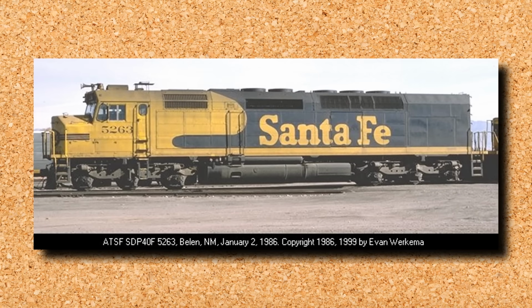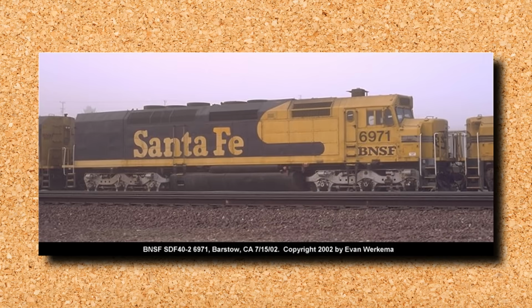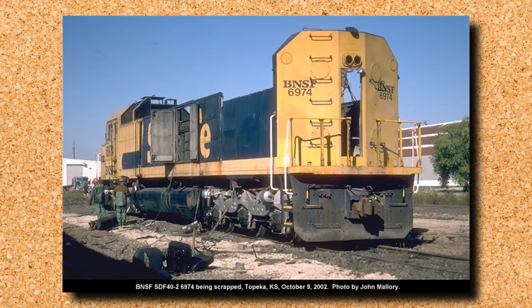However, the first unit would be retired in 1999 after a low-speed derailment bent the frame and caused significant body damage. By November 2001, the locomotives began to be put into storage at Kansas City and Barstow for the last time. All units were officially retired on May 2, 2002, and were moved to Topeka, Kansas in August for parts harvesting. That fall, scrapping commenced.